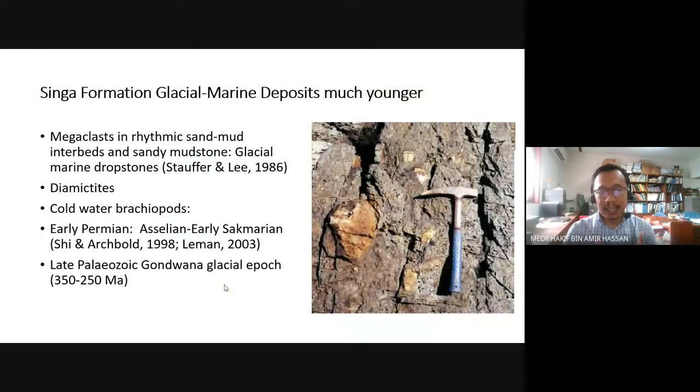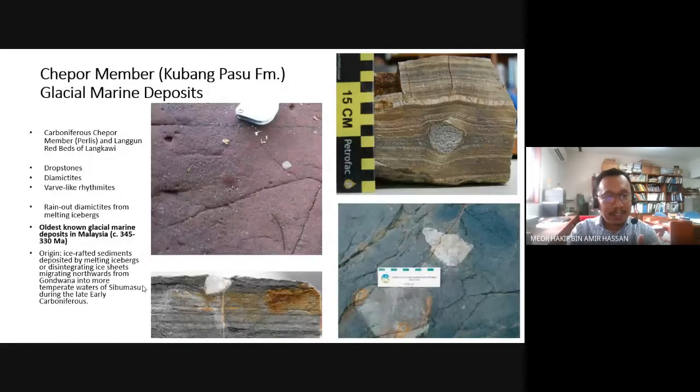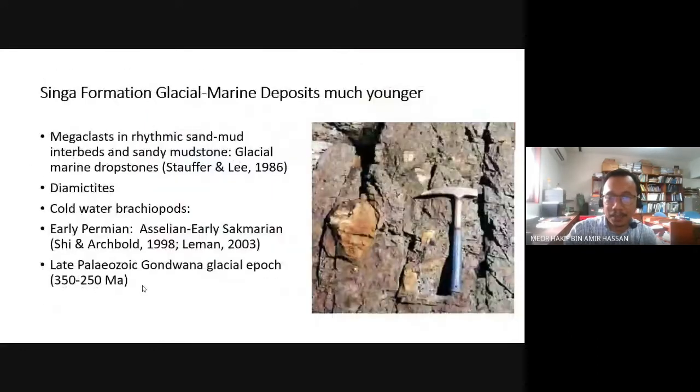glacial marine deposits are well known from the Singa Formation in Langkawi. But we have to remember that when we talk about these glacial marine deposits with large pebbles and boulders in southern Thailand and also in Langkawi, these are much younger deposits. These are early Permian in age based on associated brachiopods, right? And associated with the late Paleozoic Gondwana glacial epoch, 350 to 250 million years ago. So ours is relatively much older, right? A few tens of million years older compared to this.